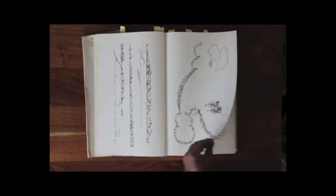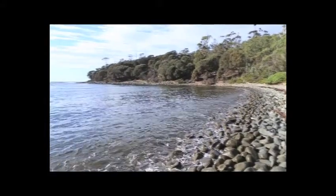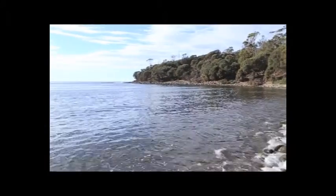Bangor has a lot of historic sites, and none are more important than where we're sitting right now, which is Tasman Bay, and you can hear the waves in the background. It's here at this site that on the 3rd of December in 1642, Abel Tasman, who was the first European to visit Tasmania, and his crew came ashore and planted the Dutch flag on the shores of what is today Bangor.